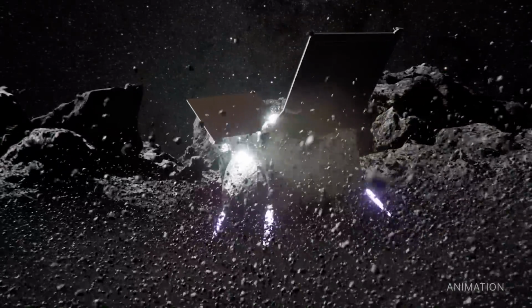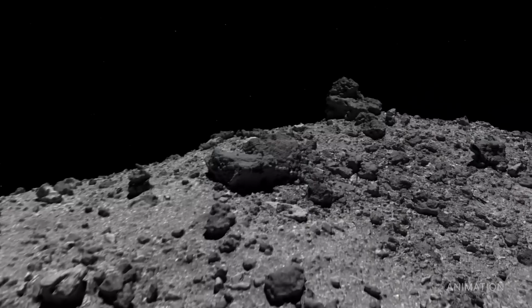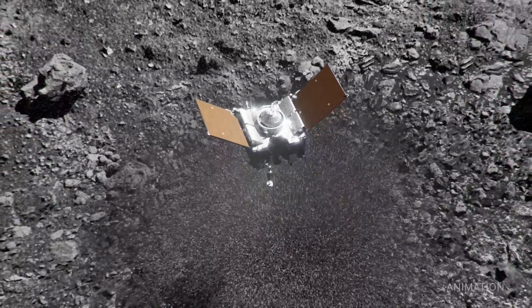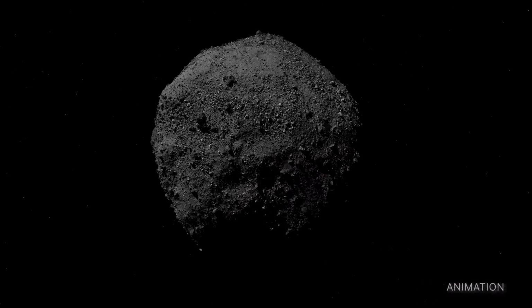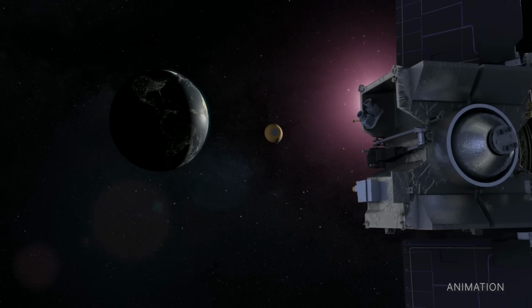It turns out that the surface material on Bennu is so loosely packed that stepping onto the asteroid might feel a bit like stepping into one of those pits filled with plastic balls that you might see at a kid's play area. OSIRIS-REx collected a handful of material and kicked up roughly 6 tons of loose rock during the tag event. It will return its sample of Bennu to Earth in September 2023.